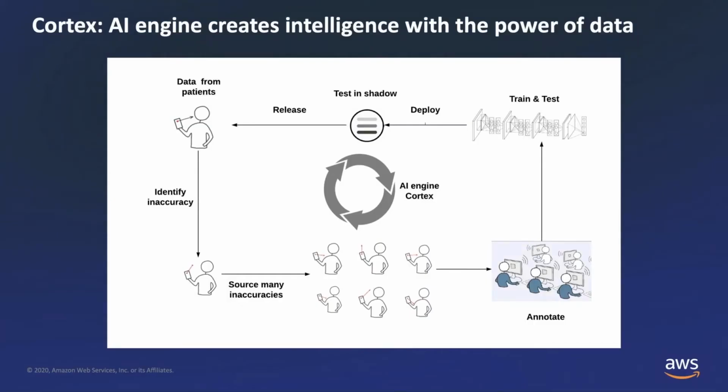Now we have the data. The next question is, how do we turn this valuable data into models we can deploy, so we can get the insights of our data to our clients quickly and make our user experience better? What we have done is we built an AI engine to automate the model building process and deployment process as much as we can.